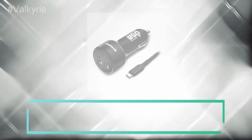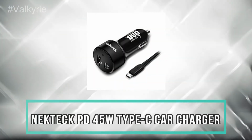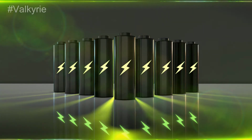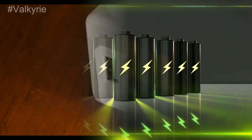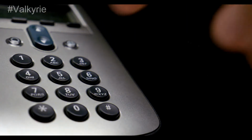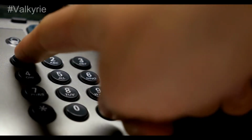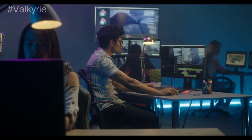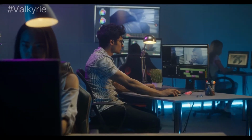Number 3. Nekteck PD 45-watt Type-C car charger. This model can charge phones, tablets, and PCs from its USB-C port. In addition, it has a second port for charging USB-A devices. It adheres to USB-C quick charging standards and includes a quality cable. Compared with the familiar USB-A port, the smaller USB-C port can charge most current phones faster, if you're using the right cable, and can even charge tablets and laptops.